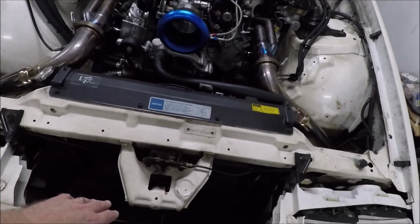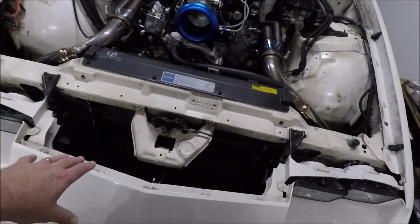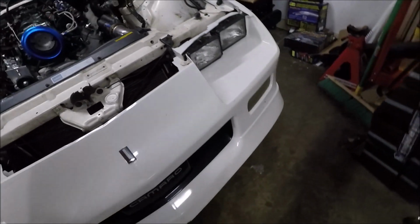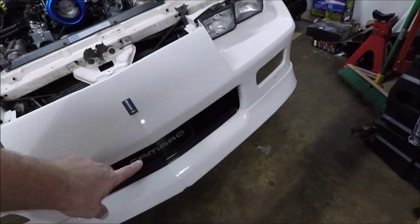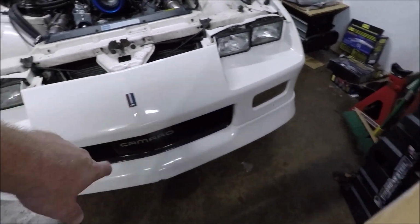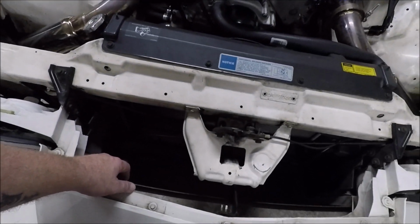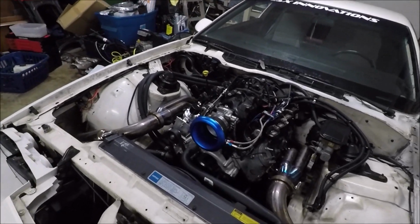It's not a big deal because we're going to be getting rid of the whole hood latch system and everything. The intercooler is going to be mounted down in here. We're going to try to get it lined up as best we can with the openings here for the running lights that don't exist on this car. But yeah, guys, that's the plan. I hope that answered all your questions.